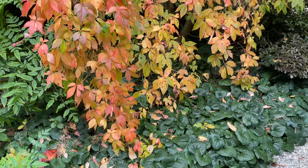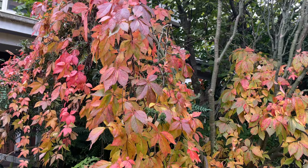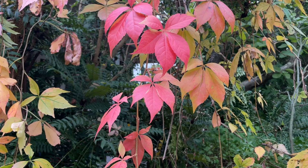Now, a lot of climbers will eventually swamp their host, but Virginia creeper, with its lovely dangly habit, is very elegant. I can prune it back a little bit in the winter if it's becoming really big, but it's less likely to swamp its host than most things. So this is growing up through a big old maple. It colours before the maple does, so I get a double whammy.